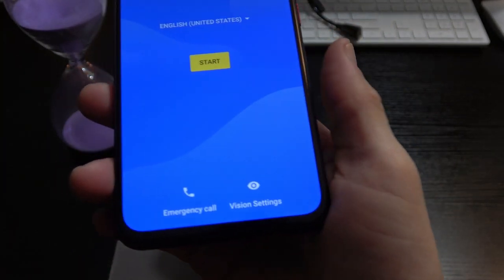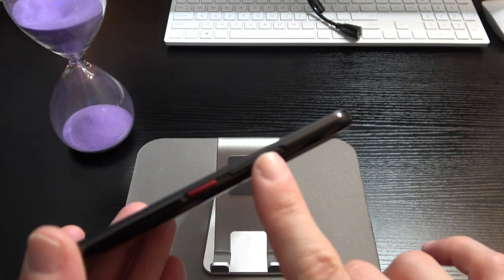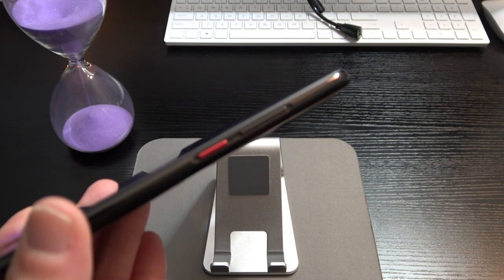Now, we've got a little bit of a chin down here at the bottom with nothing there. Now, to the right of the device, we've got our volume rocker and our power button. And I love the fact that the power button is accented red.